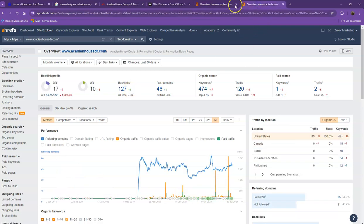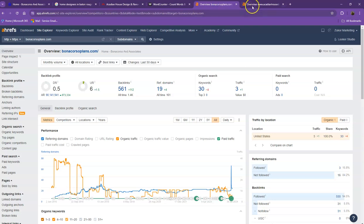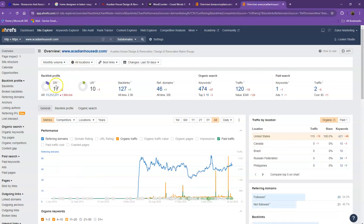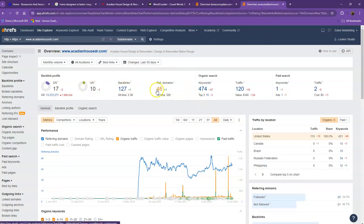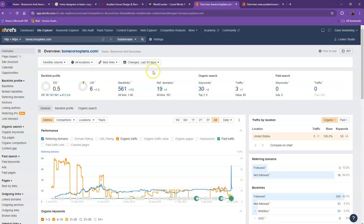Let's also take a look at your competitors' numbers. With DR and UR, it shows that Google actually finds their website much more trustworthy and stronger. Although you have more backlinks, since they have more high quality backlinks and more keywords, it resulted in more traffic. So what you can do differently on your end is, of course, you can still increase the number of your backlinks. You also need to add more keywords. Just don't forget to increase the high quality backlinks for you to have a much better ratio. And as a result, you'll definitely end up with more traffic.